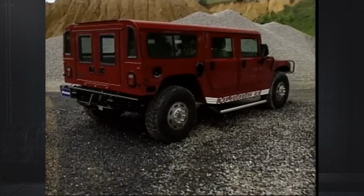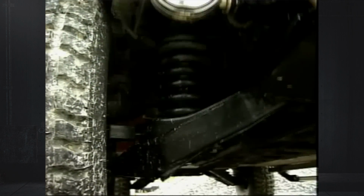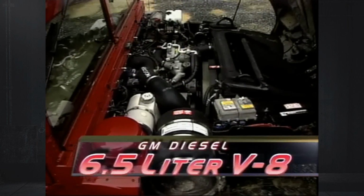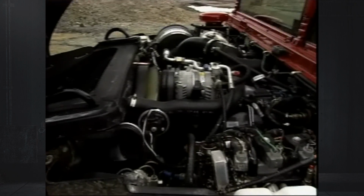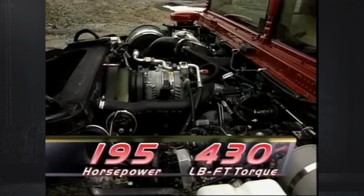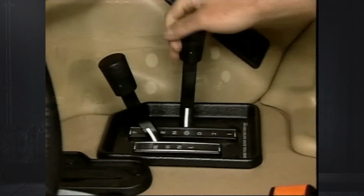The whole structure with its lightweight aluminum body is supported by a stout GM-derived fully independent double A-arm suspension and propelled by GM's 6.5-liter diesel V8 that makes 170 horsepower and 290 pound-feet of torque in normally aspirated form. Our test vehicle's newly optional turbocharged version of the same engine makes 195 horsepower and a gut-busting 430 pound-feet of torque. Both route power to the wheels through a 4-speed automatic transmission and then to a full-time four-wheel drive system with a lockable torque biasing differential and geared hubs.